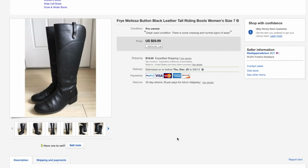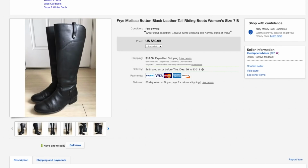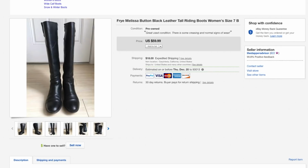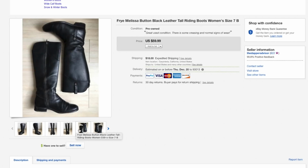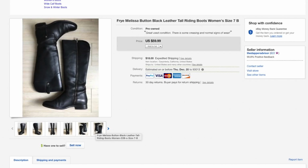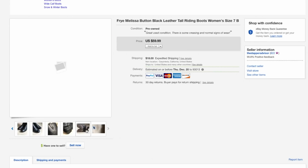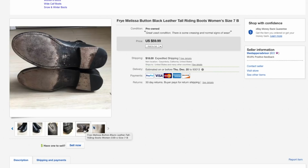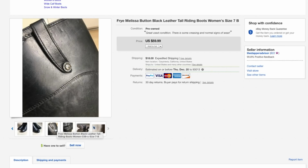Next is this pair of Frye Melissa Button riding boots, and these were pretty rough when I picked them up, but I put some black shoe polish on there just to buff it up a little bit and make it more presentable, and that actually worked. These ended up selling for $50, so I was happy about that. Overall condition was pretty rough, but the black shoe polish rejuvenated it a little bit.